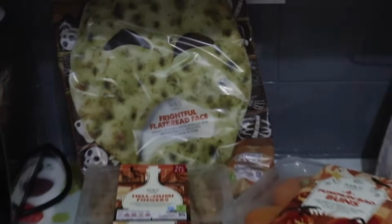The halloumi fingers and the chicken fried bats. And then we've got some new ones: some pumpkin bowie buns, some witch hat samosas, and frightful flatbread face. I don't actually know if it's going to come out like that. We will have to see. But I'm going to whack all these on. And then when we come out, you will see me and Mum on the bed, as always, chatting away and answering all of your questions. See you in a bit.